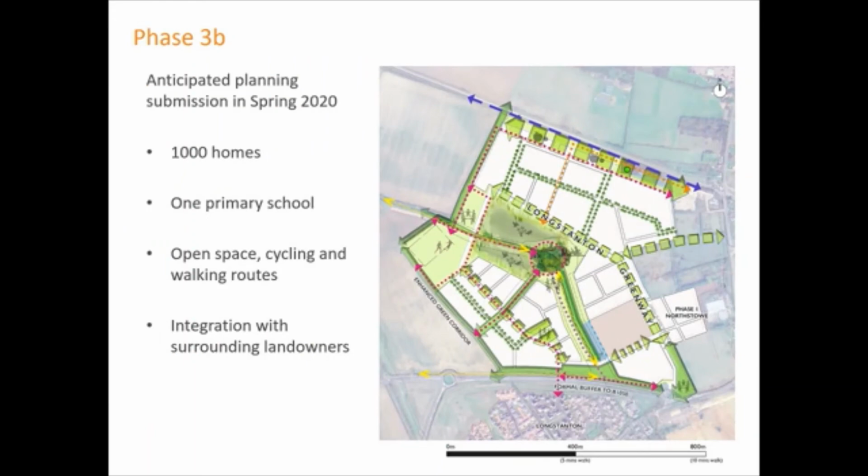Very quick. There is 3B. We continue working on 3B. So on this one, we anticipate it will come in spring 2020. So a couple of months after 3A. That is because we really focused on 3A and put our energy into that. And now we are going to focus on 3B and moving that forward.